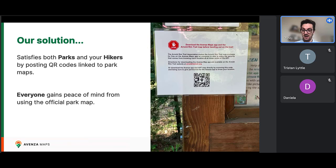So our solution leverages something that we're all very familiar with, especially after the pandemic, QR codes. Users typically know what to do when they see them now, and publishers who link their maps with Avenza Maps QR codes will have the peace of mind knowing that their visitors are using their specific maps.